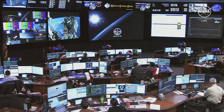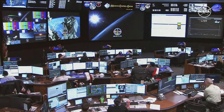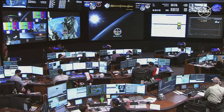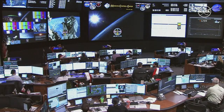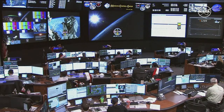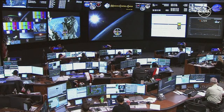And the departure burn 1 is underway. This is a 22-second long burn to help further back Dragon away from space station. And it was a good burn according to our vehicle officer. Departure burn 1 complete. Copy. Departure burn 1 complete.